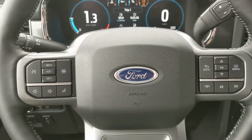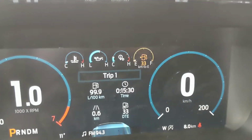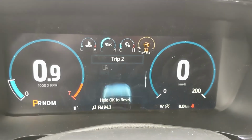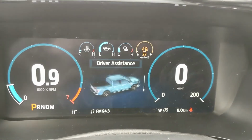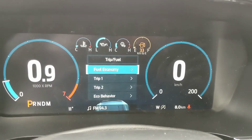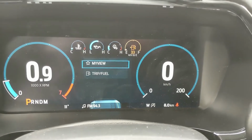And now sitting in the truck with it running and looking at the steering wheel, on the right hand side you have your controls for your info screen here with your fully digital cluster. You can look at your trip 1 and 2 information, your eco behavior, auto start stop status, your driver assistance settings, and fuel economy.